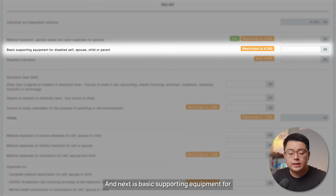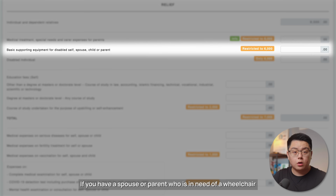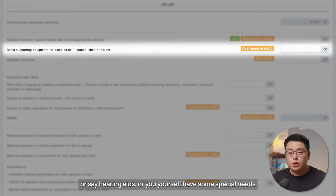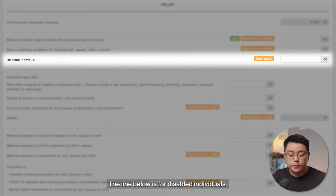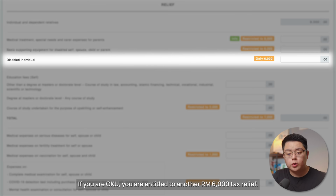And next is basic supporting equipment for disabled self, spouse, child or parent. If you have a spouse or parent who is in need of a wheelchair or say hearing aids, or you yourself have some special needs and need supporting equipment, you can claim up to 6,000 ringgit. The line below is for disabled individuals. If you are OKU, you are entitled to another 6,000 ringgit tax relief.